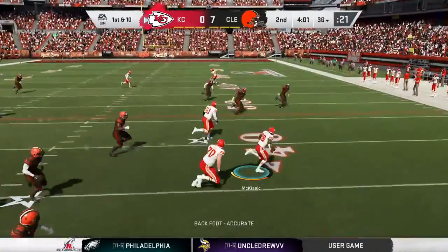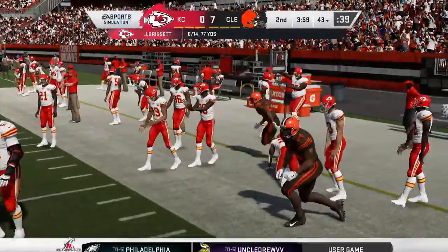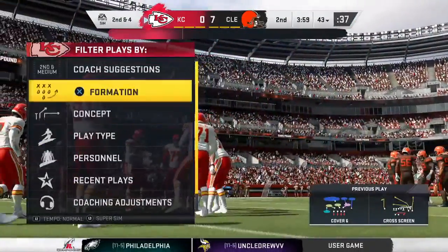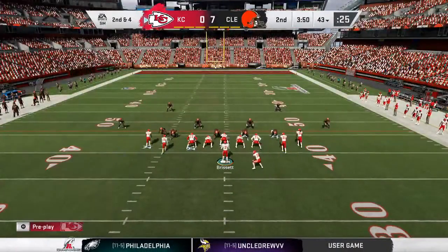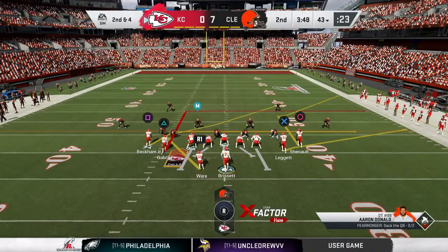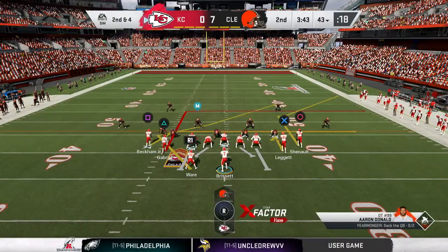Here's Brissett. Now they set up the screen. That's complete. A gain of 3 last play. This time they double it and pick up 6. For a second there, I thought that might break big. Screen pass. Looked like it was coming together. Looked like there was an opening. Still, ended up with a solid gain.